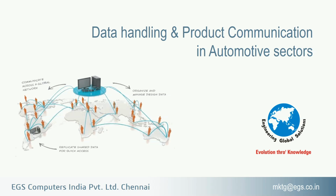Data, a key element in every organization. Handling data is the sole responsibility of personnel management to ensure proper data flow inside an organization. When it comes to an organization involved in automotive product design and manufacture, it's quite complicated to manage product development data under one roof. Communicating this available information is much more tricky and challenging.